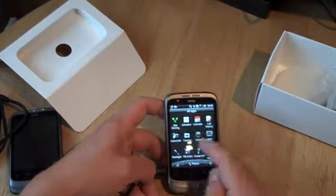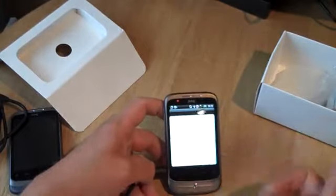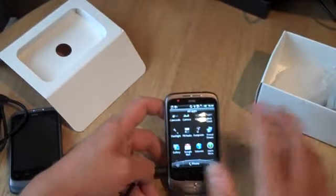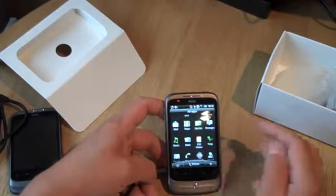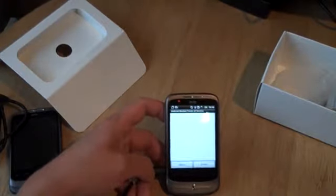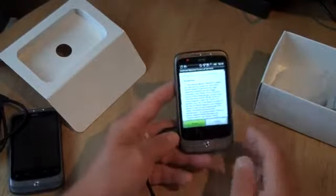So here, if we go down here, we've got this app sharing feature. I can't use it just yet because I have no apps, but it's easy enough to install stuff. And for those of you that have never used an Android phone, I'm going to show you just how easy it is. Let's go into the Android market. It's going to ask me do you agree to the terms and conditions of the Android market? And I'm going to say yes to that.